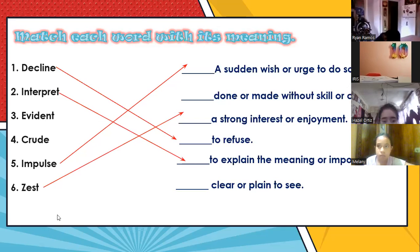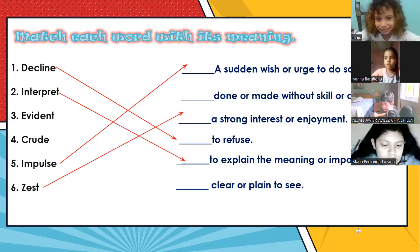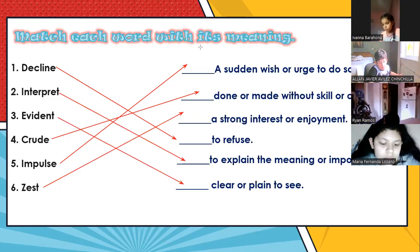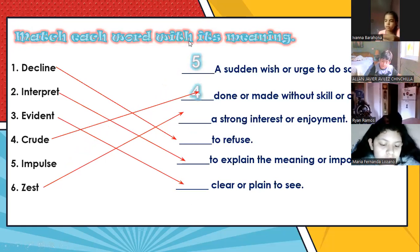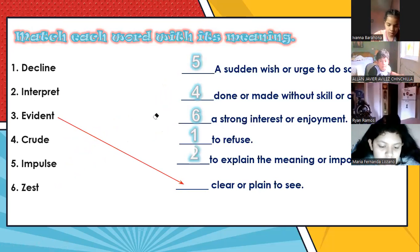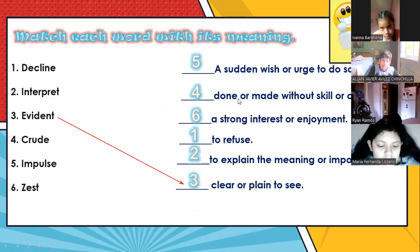Melanie, you got one? Skill or care. Yeah, that's true. And evident is clear or plain to see. Yes. So five, a sudden wish. Okay, correct. Four, crude. Correct. Next one. Six, zest. Correct. One, decline. Two, interpret. And the last one, three.